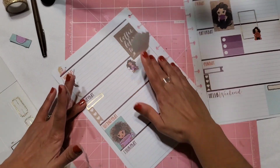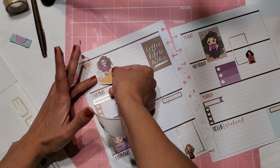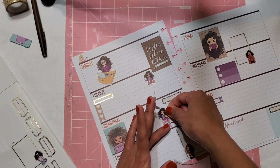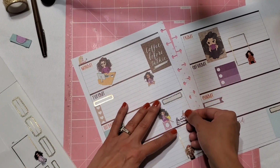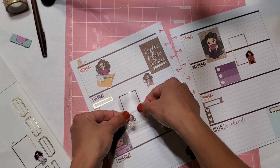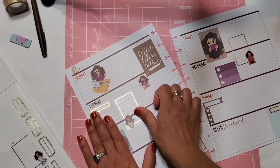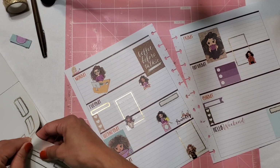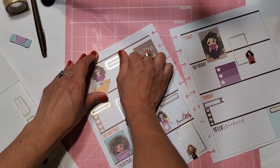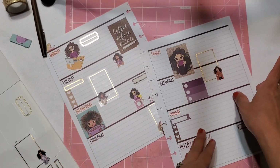I have a few stickers. I'm going to use this one to start the work week. Just like that. That one is so cute. I'm going to change out the laundry one for this one, and then I'm going to put the laundry down here. Then I'm going to take the box and put this one right here. This one has a double box, so I'll put this one right here. Just like that. This one has another double box.